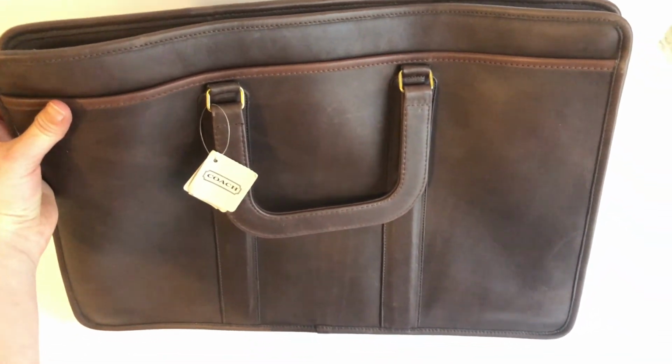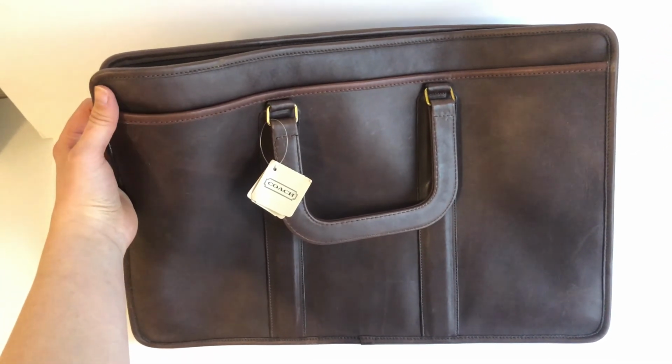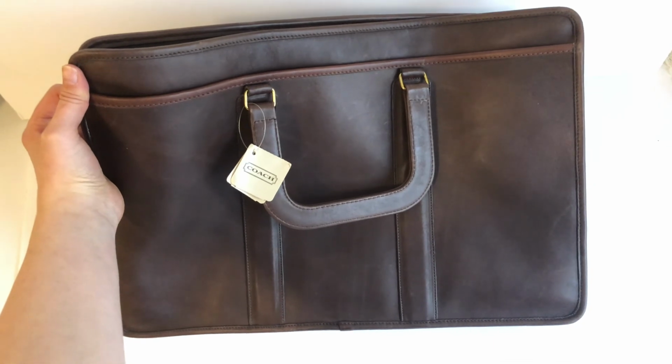But there you have it. It's a really beautiful briefcase, and I can't believe it's still new with tags, so whoever ends up with it, I'm sure that they'll enjoy it for years to come.